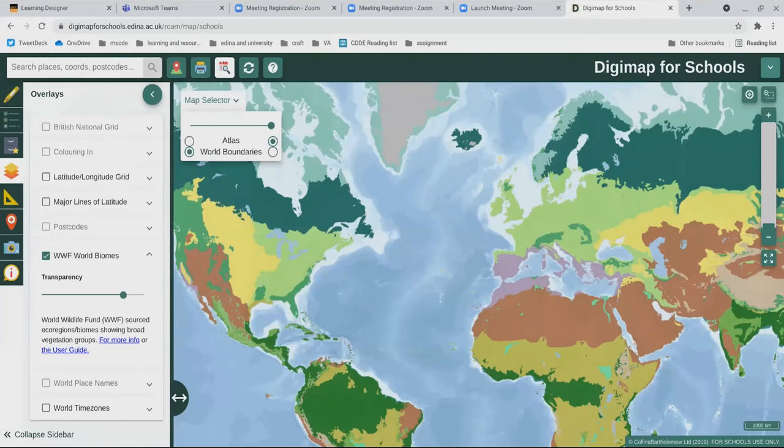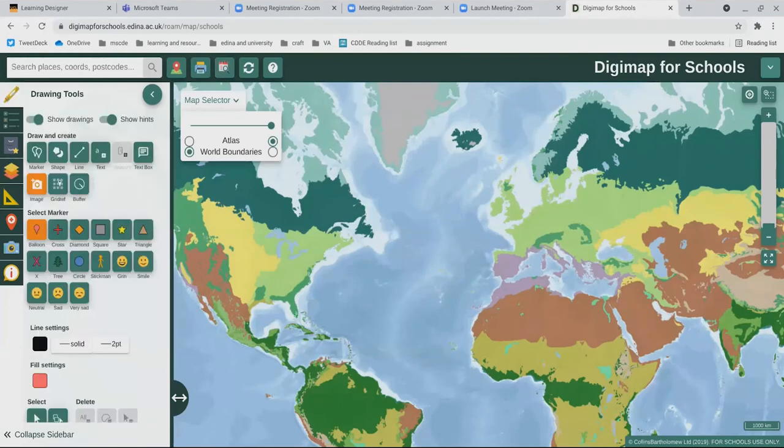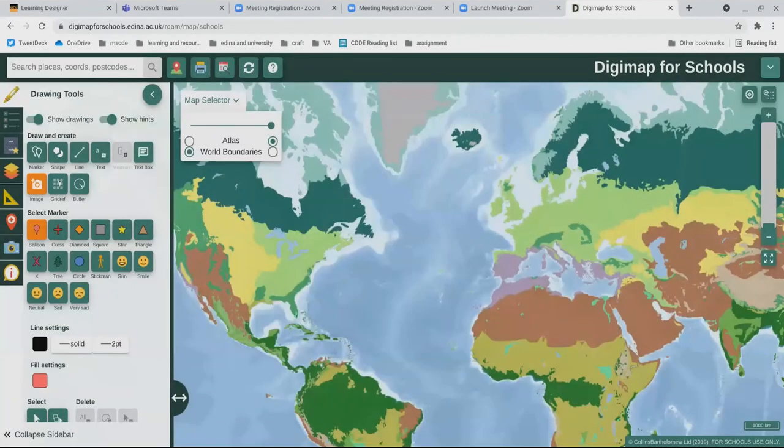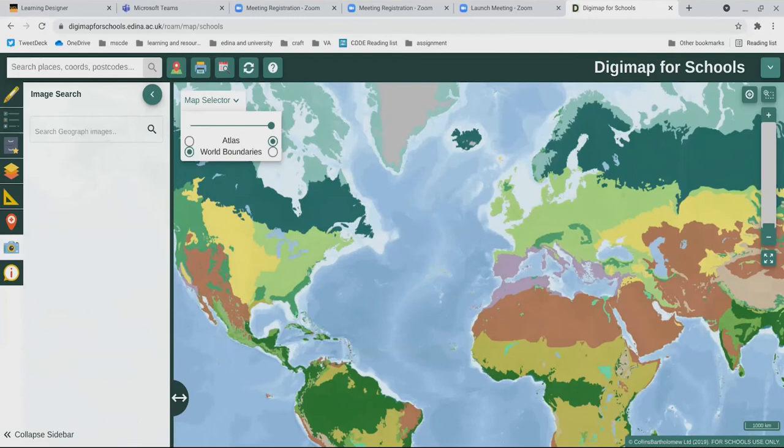I wondered if it was worthwhile showing people where you add an image. Someone asked about that in the chat. So within the drawing tools on the left here, you just select image and then choose a file as you would on another application. Darren mentioned uploading images of your school and surroundings for kids to go and find. So that's a nice way to build place knowledge. There's also a bank of images. There's something called the Geograph Project, and that's a public domain... What's the word I'm looking for?